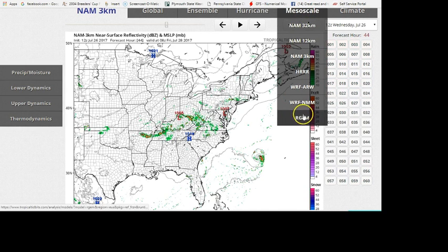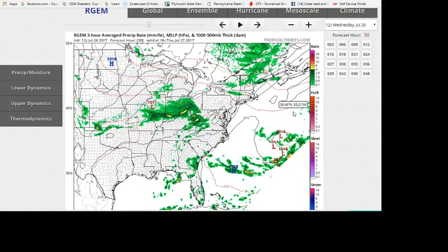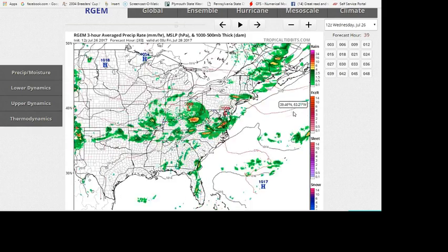And the other short-range models aren't out far enough. We'll just take a look at the RGEM, because that hits home runs every once in a while. And this is the Canadian short-range model. And even here, I mean, a few scattered thunderstorms move on through, but nothing crazy.